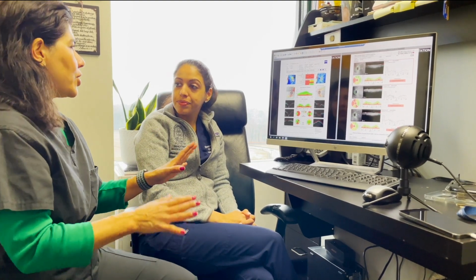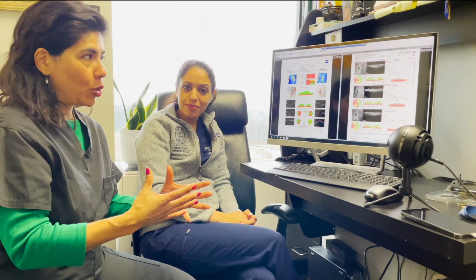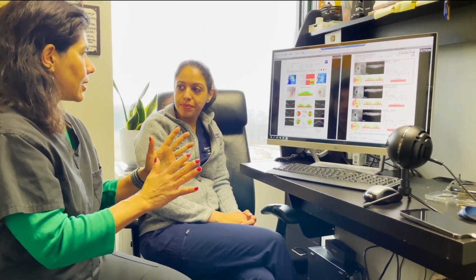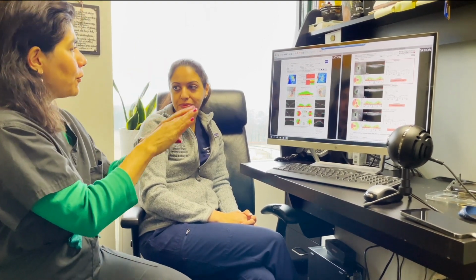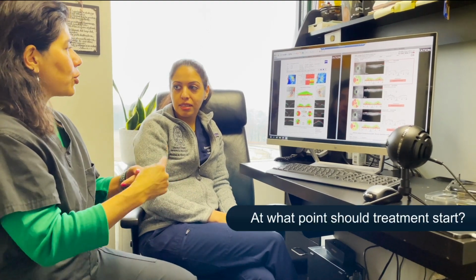So let's say you have a patient that comes in and you're suspicious because of the way the nerve looks on the microscope, but you do, let's say, a Cirrus or a Heidelberg test, and it's all green. Right. It looks normal. And then you follow them over the years. At what point do you intervene? At what point do you start drops?